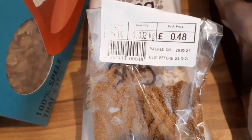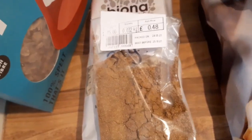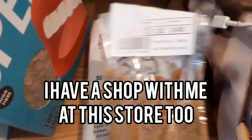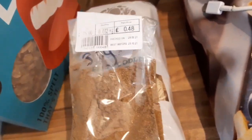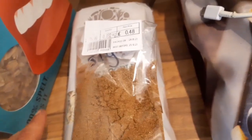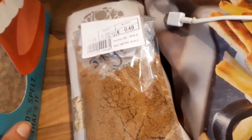And then I got some Chinese five spice. You put everything in yourself in the bags, and this is biodegradable. So you might be thinking, why are you buying all this spelt? When I have wheat, I really blow up. I've never been tested for an intolerance or anything like that, but I really, really blow up. So I wanted to try a different grain, and spelt is a more ancient grain and apparently it's more digestible. So I'm giving it a go.